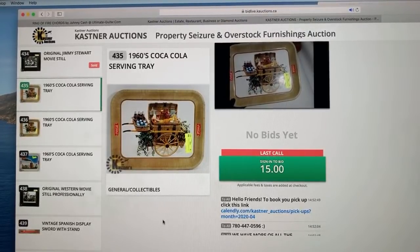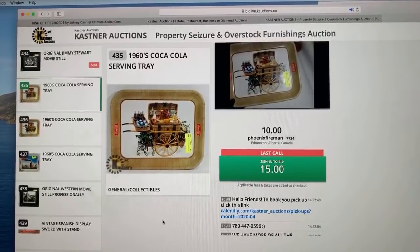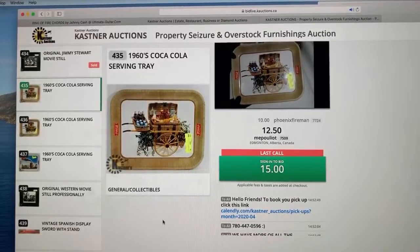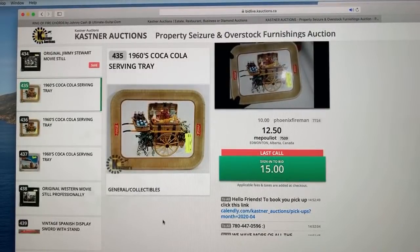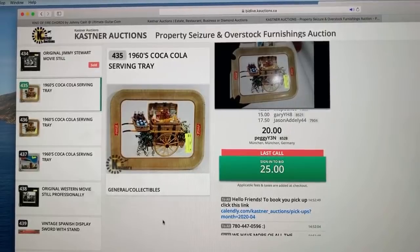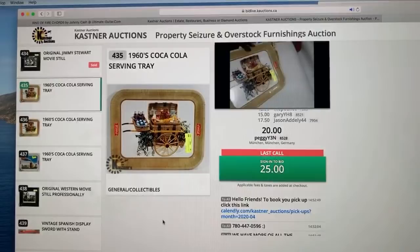This came out of the abandoned antique store that I bought. Steve and I went and cleared out a bunch of stuff. $10 is cheap on a Coke tray. That's tin. Pressed tin. That's dirt cheap on a Coca-Cola tray, that's for sure. I hope it goes for at least $20 or so. I mean, that's the real deal. Going to Germany.